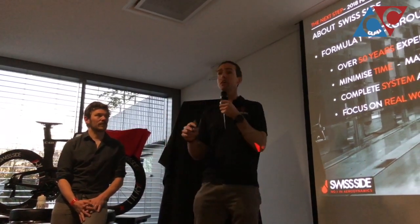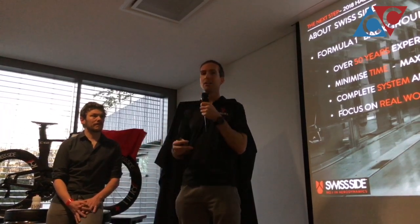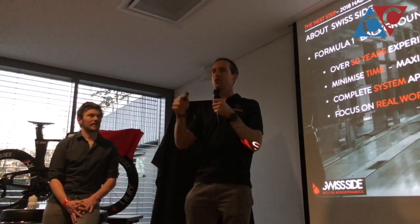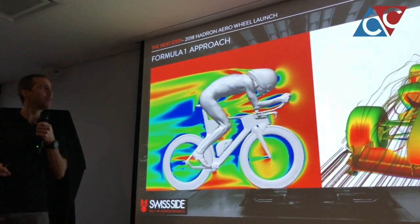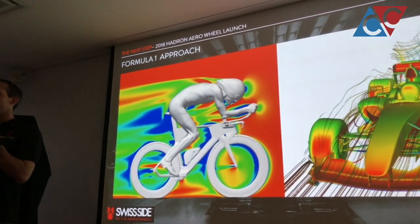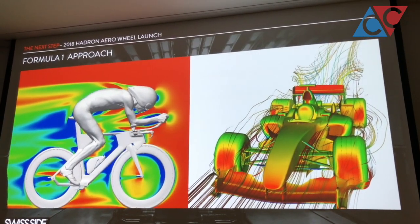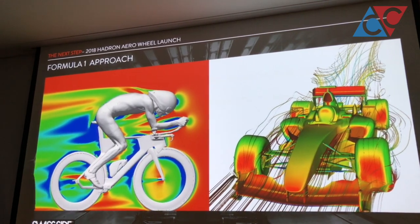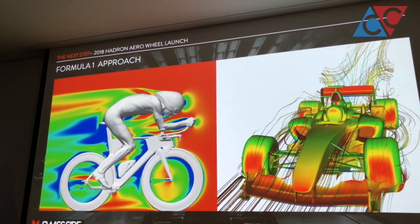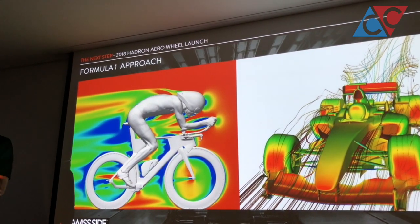And part of this is focusing on real-world performance, because it doesn't matter if you have the fastest wheels in the wind tunnel. What matters is when you're the fastest out on the road. So a lot of people will say Formula One has nothing to do with cycling. Actually, the methods we use to develop cycling products is identical. And we can take this development approach from Formula One and apply it directly to cycling. And that's where SwissSide has this really unique know-how. Because using these methods, we can lift the level of performance in the products we develop to an all-new level.